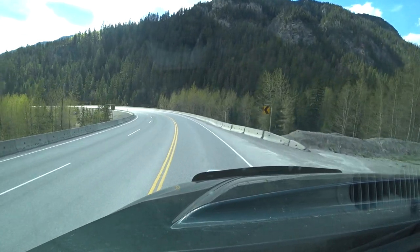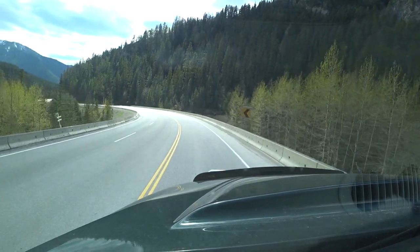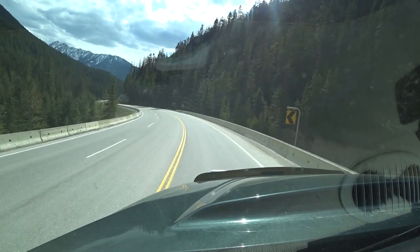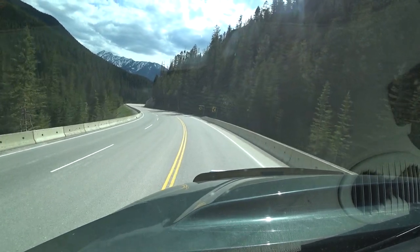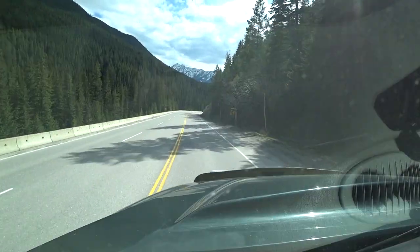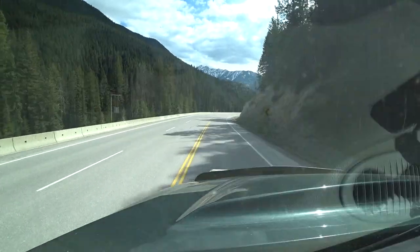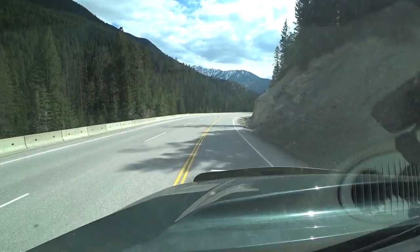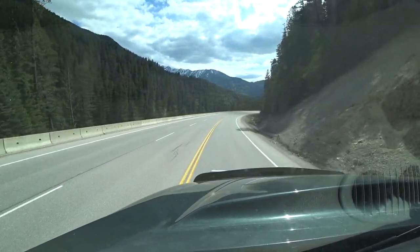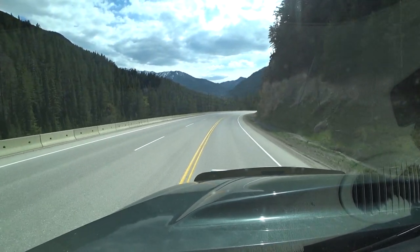More bear alert signs over there and that little pullout. It's probably not the right time of day on Highway 93. Just afternoon. It's probably around 4 p.m. So too hot in the day for the bears to be out, but I'm guessing earlier in the morning and later in the evening the bears will be there. Yeah, it's holding it really easy at 13th. I'm not gaining any speed, I'm losing speed, so let's try 14.